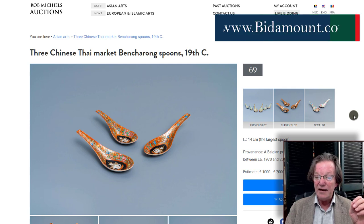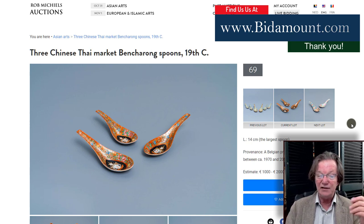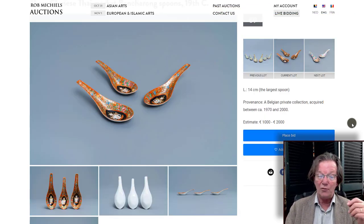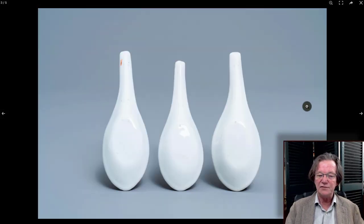And they're estimated at 1,000 to 2,000 euros. They were acquired sometime between 1970 and 2000. I don't know where they were acquired, but they're very interesting. They have good photography. Rob always does good photography, front and back, top and bottom, and all that. And you can get more photographs if you need them.